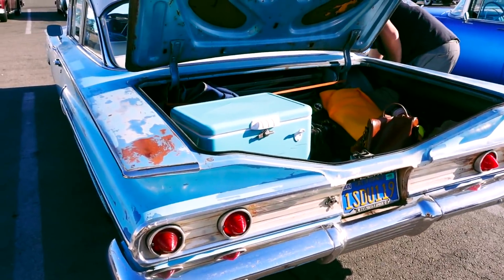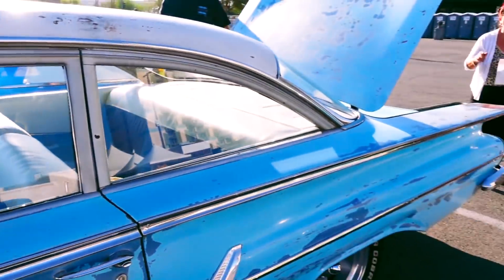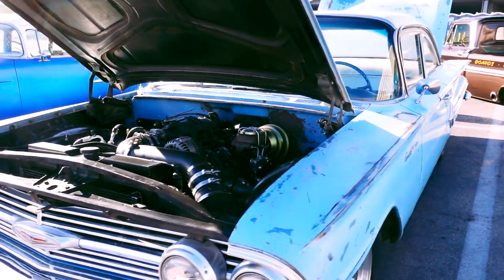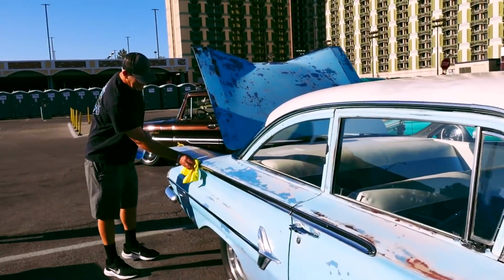Gotta love it when you got the vintage cooler. It's a retro cooler. So that's definitely not a stock motor you're running in there.